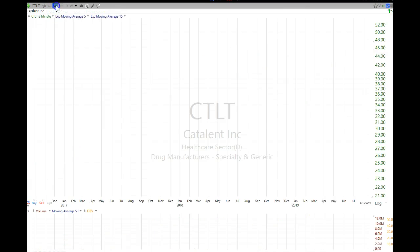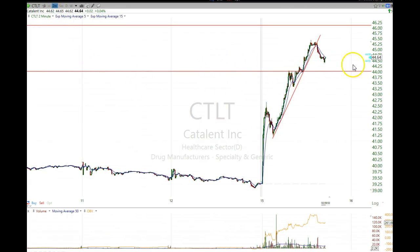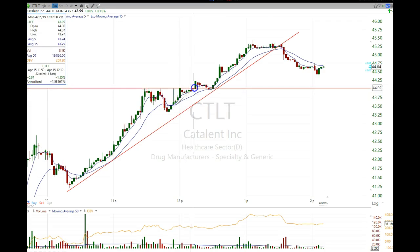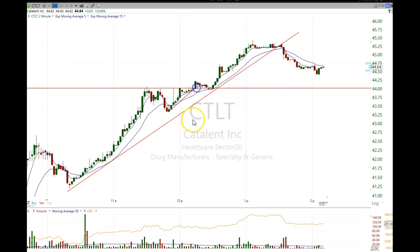Big spike. So we're looking at the breakout of this 44. And we can see that it came up to it very strong and kept trying to break through. Tried once, tried twice, and then sold off sharply. Tried a third time, and then got into this wedge pattern. This is very bullish. Now, the more times the stock tries to break through resistance, the more likely it's going to do it.